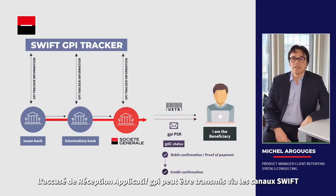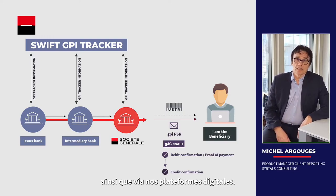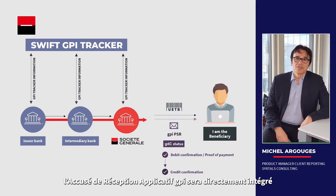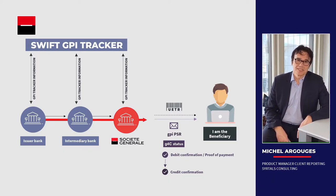The GPI payment status report can be transmitted via SWIFT or host-to-host channel, as well as through our digital portals. Using SWIFT or ISO XML standard, the GPI payment status report can be directly integrated in your ERP TMS system to provide you a single GPI experience.